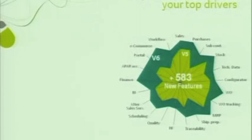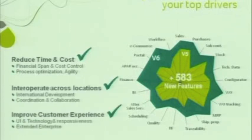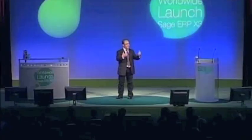But if you remember what I said earlier, we focused on addressing the top 3 concerns of companies through challenging times: reducing time and cost, through financial span and cost control, to the agility we bring with process optimization, especially in the logistics and manufacturing area. Interoperating across locations with international development, coordination, and collaboration, and improving the customer experience with everything we showed you in technology, breakthrough innovation being one of them, and responsiveness, and of course, the concern about the extended enterprise.